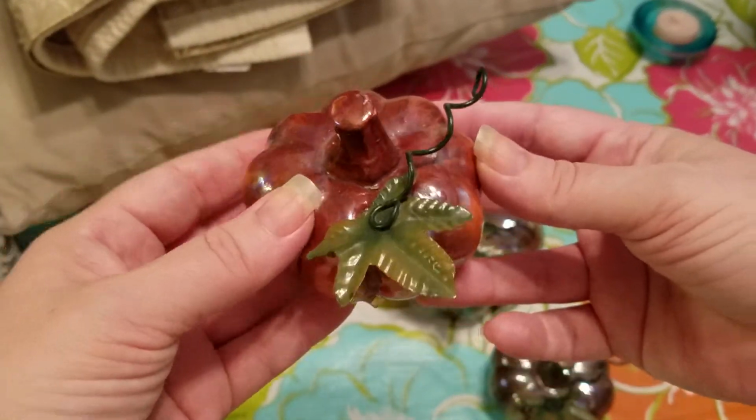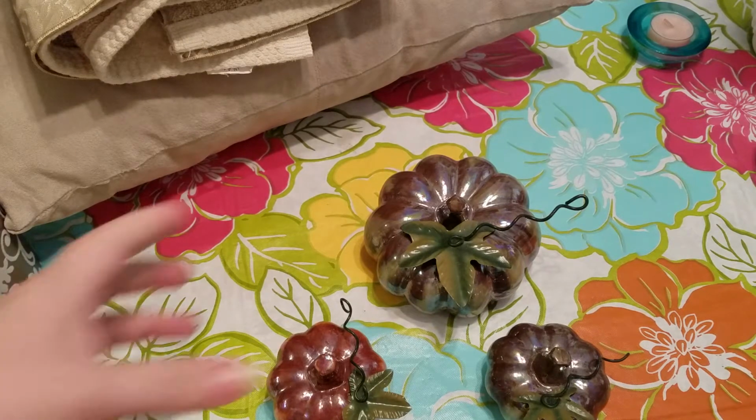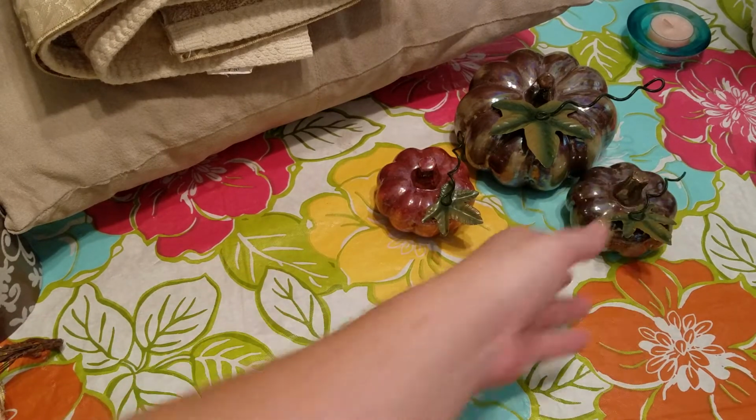But you guys know how much I love pumpkins. I got all 3 of those for $1, so like 33 cents a piece. I was so excited. So I picked those up.